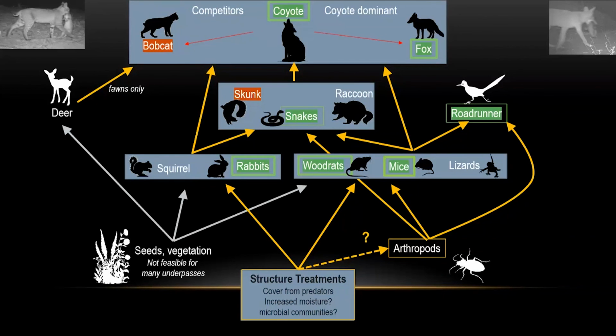So we believe that this internal structural cover can enhance the habitat value by shielding moisture, which in turn can support diverse microbial communities that are often the base of food chains. Internal cover can also offer protection for invertebrates and many small animal species. Positive responses of small animals and their predators in our study, mice, rats, rabbits, snakes, roadrunners, fox, and coyote, may provide supportive evidence for bottom-up effects. Since we did not survey for invertebrate abundance, we cannot confirm that this part of the food chain was in fact increased from the added cover.